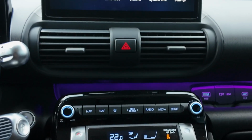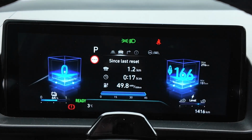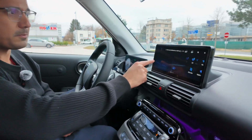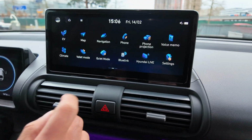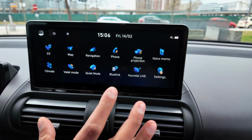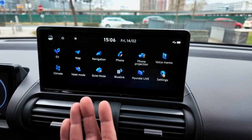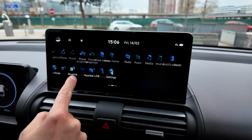As standard across all trims, you get the 10.3-inch infotainment and a 10.3-inch instrument cluster. This infotainment system is pretty good, I would say. It does seem a little bit outdated for a brand new car. These icons are quite small. It's easy to see, but I was expecting a little bit more. A lot of the new navigation systems or infotainment systems have the widgets and the icons that kind of mimic how they look on your phone.